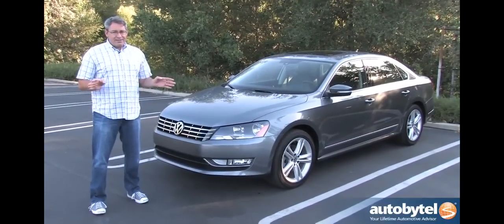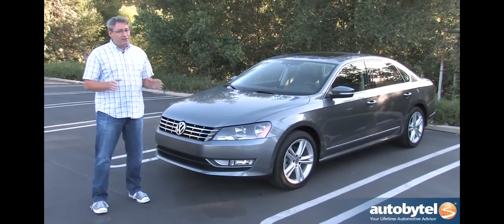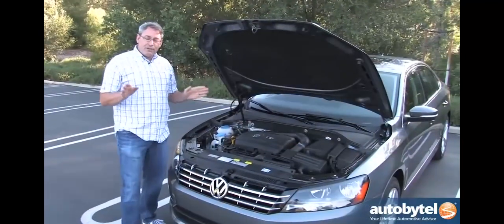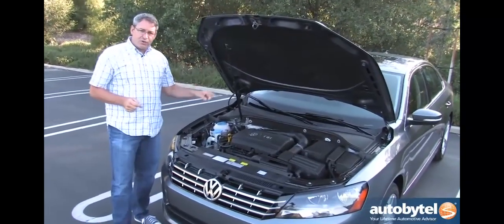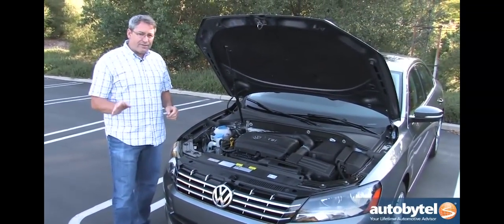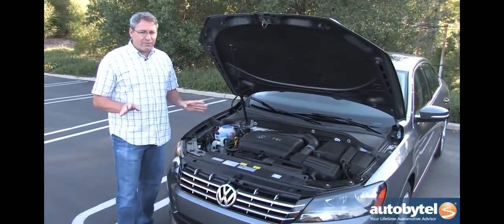Now, I don't think that there's any reason that Americans should be passing this car over in favor of some of the heavy hitters in the segment, and this video is going to explain why. Now, if you're looking for something transformative about the 2014 Passat, this is it. This is Volkswagen's new turbocharged 1.8-liter 4-cylinder engine. It replaces the old 2.5-liter 5-cylinder engine that had that grumbling engine character and didn't get very good fuel economy.